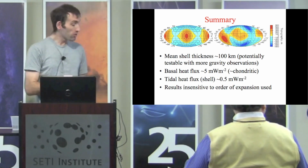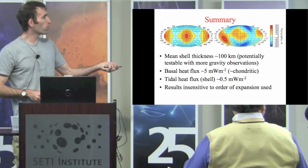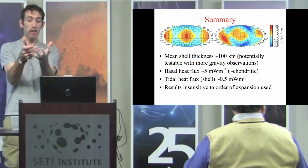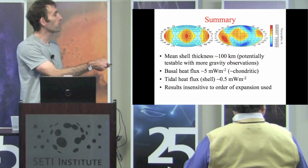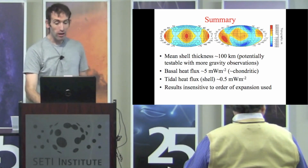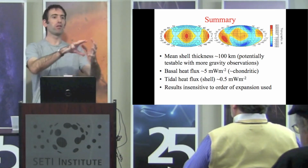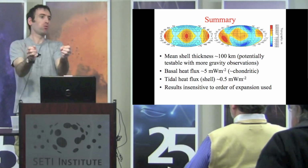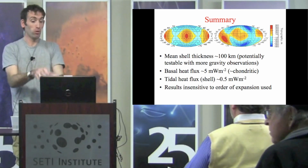The other important thing is that the radioactive heat production is much more important than the amount of heat that's being dissipated in the ice shell. The amount of heat that's being dissipated in the ice shell is quite small. It's a sort of a tenth of this background value. And the reason that's important is that it means that Titan's orbit is evolving very slowly. It's not one of these satellites that's zooming in towards Saturn. It's only evolving very slowly because the tidal heating is small.